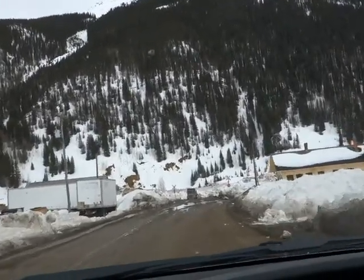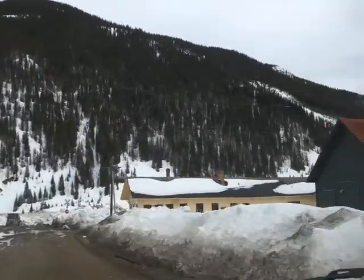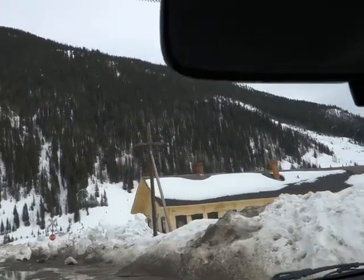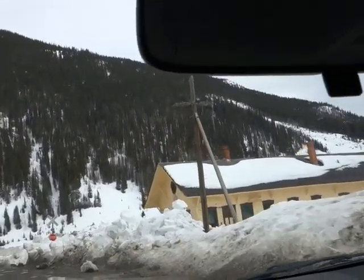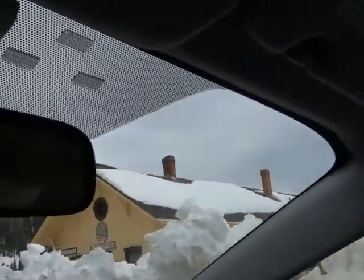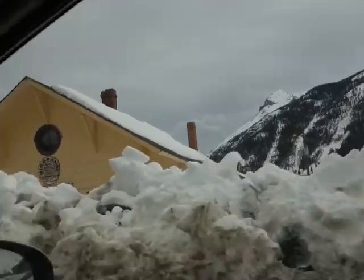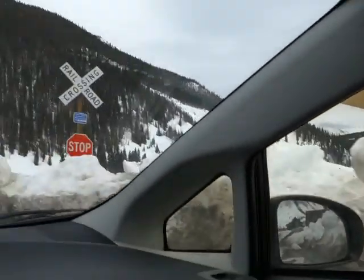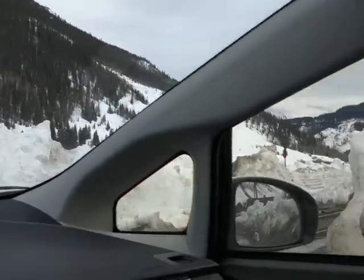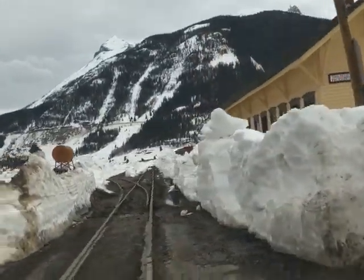There's the railroad. A lot of snow on the ground here. There's the depot. I was off a little bit. I said two blocks to the right, but I don't mind finding it immediately. That's okay. I think they need some snow removal here. Here are the tracks.